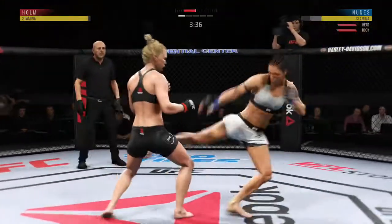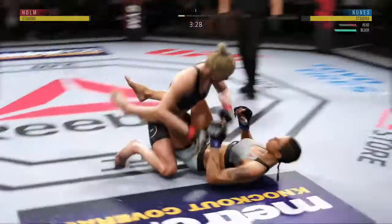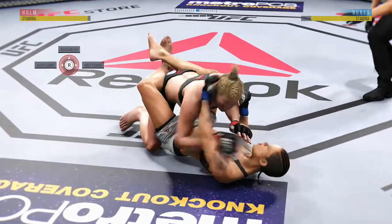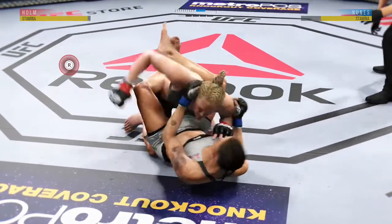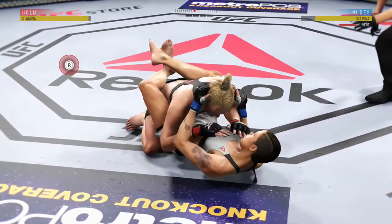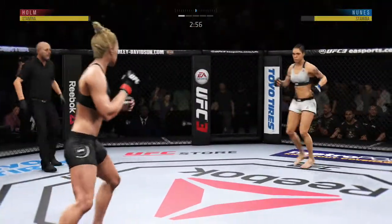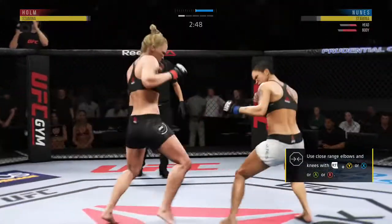Oh! Oh, there's a big kick to the body. Whoa! Vicious, vicious punch combinations here. Big shot from the bottom. Big body shot. To the body. Back to the feet. Under 3 minutes now to go in the round. Switching stances here. Wow! This could be it.